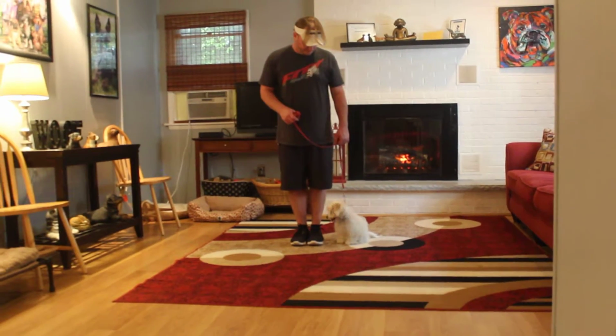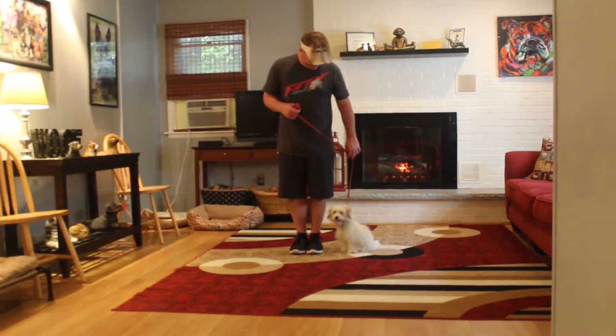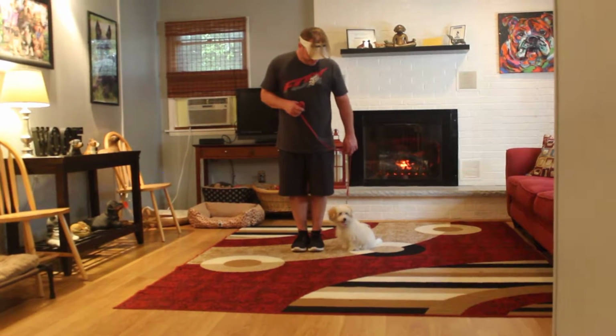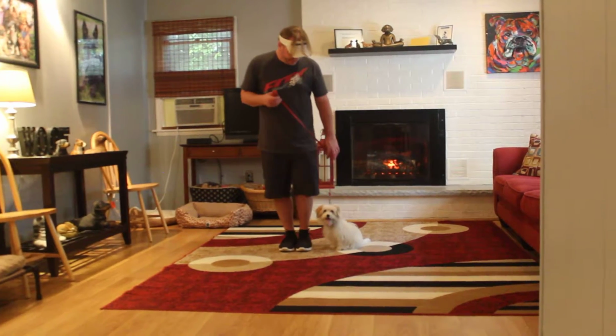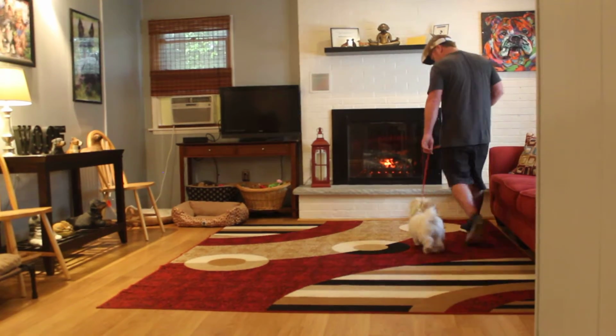Now she is sitting very nicely at Rich's left, which is where all of our obedience training is done. And the first exercise that we're going to demonstrate for you is heeling. Heeling is proper leash walking, and the command is Bingo, heel.